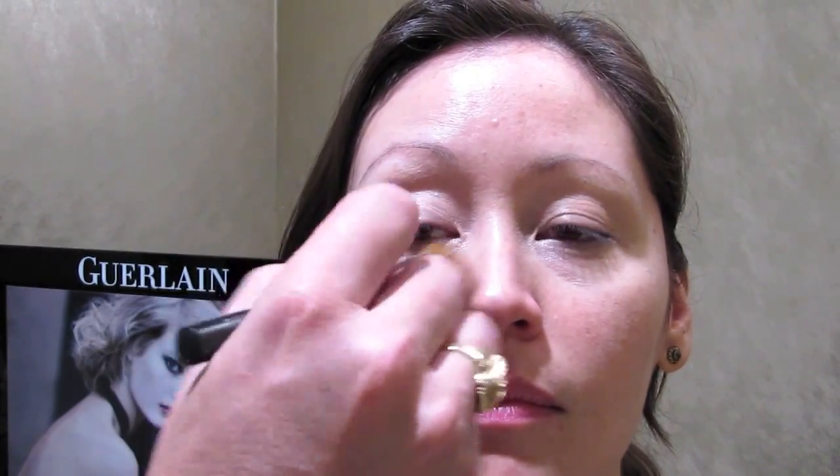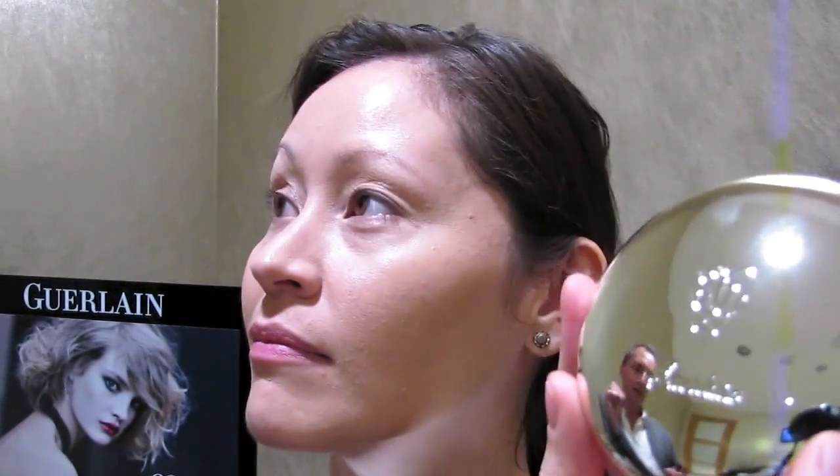When you put this on, you can use a sponge, you can use a brush, you can actually even use your fingertips however you want to do it, but I do find that a brush has a tendency to give you a more airbrushed appearance. Now, as you can see with Sonia's foundation, she has that beautiful, actual ethereal glow to your skin.